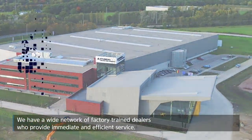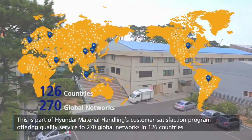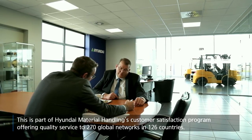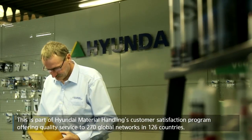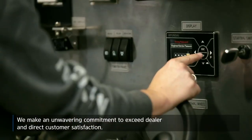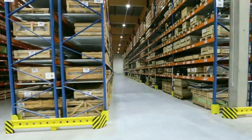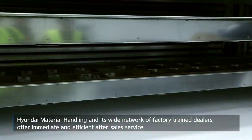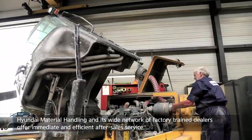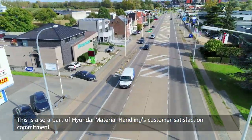We have a wide network of factory-trained dealers who provide immediate and efficient service. This is a part of Hyundai Material Handling's customer satisfaction program, offering quality service to 270 global networks in 126 countries. We make an unwavering commitment to exceed dealer and direct customer satisfaction. Hyundai Material Handling and its wide network of factory-trained dealers offer immediate and efficient after-sales service. This is also a part of Hyundai Material Handling's customer satisfaction commitment.